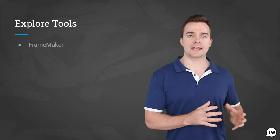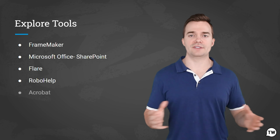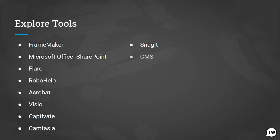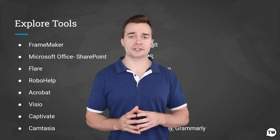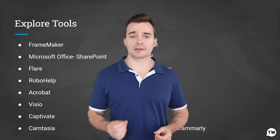We have FrameMaker, Microsoft Office, SharePoint, Flare, RoboHelp, Acrobat, Visio, Captivate, Camtasia, Snagit, a CMS like WordPress, ScreenFlow, Scribbler, Loom, Document 360, Proto.io, Hemingway, and Grammarly. There's quite a number of other tools here as well. And just keep in mind that these tools often have free trials and tons of tutorial videos right on YouTube. So make sure to check them out.